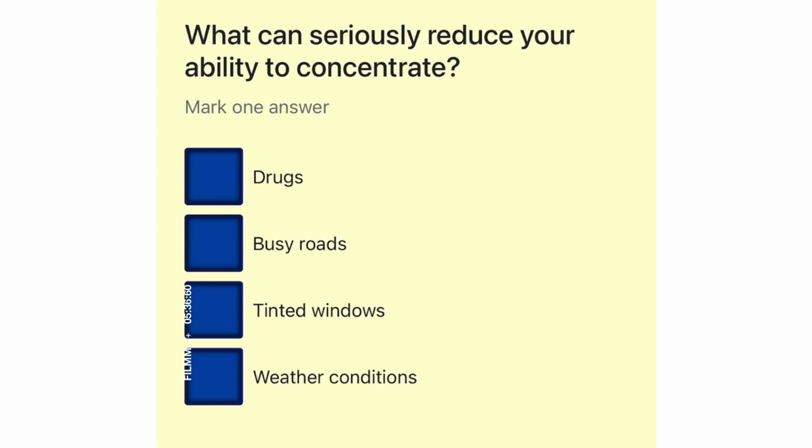What can seriously reduce your ability to concentrate? Drugs, busy roads, tinted windows, weather conditions.